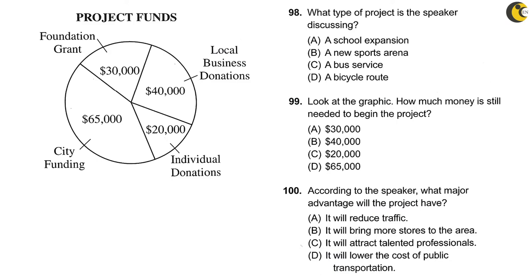Number 98. What type of project is the speaker discussing? Number 99. Look at the graphic. How much money is still needed to begin the project? Number 100. According to the speaker, what major advantage will the project have?